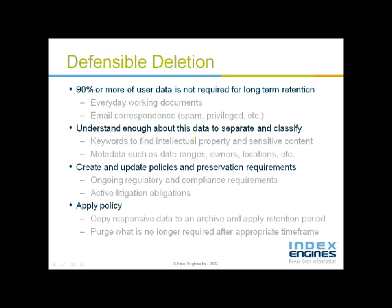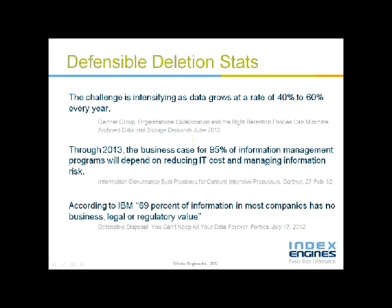So, defensible deletion is about creating and updating policies and determining what these policies are and what needs to be kept and what could be purged. Obviously, there are ongoing regulatory compliance requirements, active litigation obligations, and so on, and applying policy against the data. We talk to IT organizations all the time that know they want to purge data and clean up, but they can only do this in conjunction with an active policy that's well-defined and defensible. So basically, separating out what is required for long-term retention and archiving it, and purging what is no longer required after an appropriate time frame.